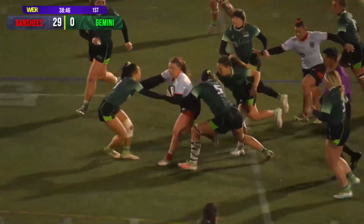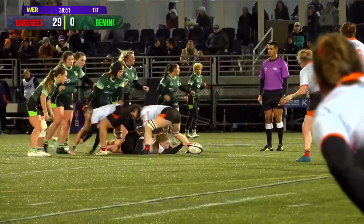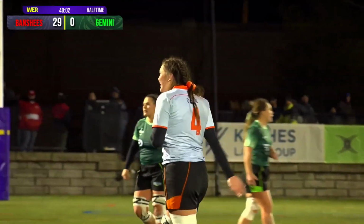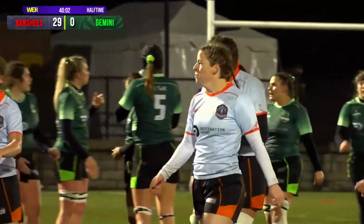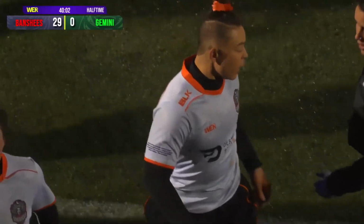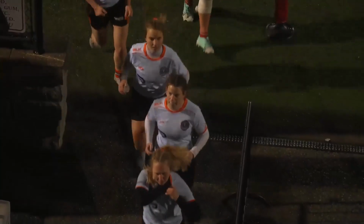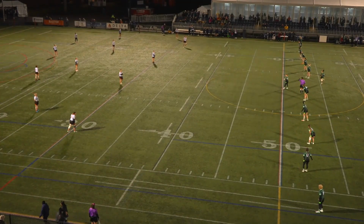8-9 pick to Armitage, who carries herself and beats 1, 2 tackles does Nat Armitage. Blowing kisses to some of the Harvard squad on the sideline there, but it looks like that is going to take us to halftime. Certainly is indeed. What a first half for the home team, the Boston Banshees. 29 points to 0 as they get underway for the second half.